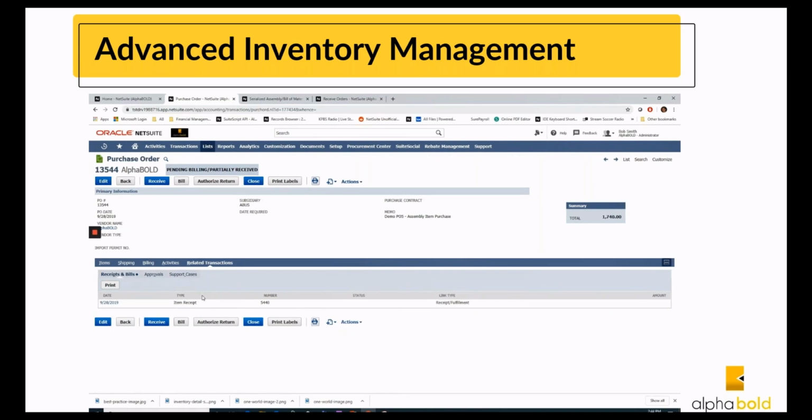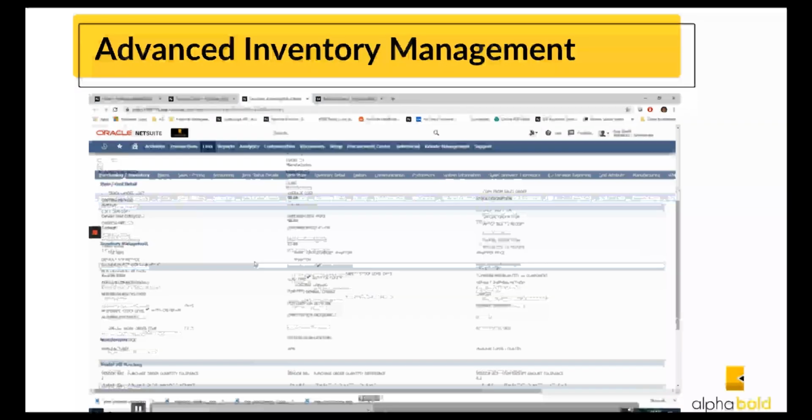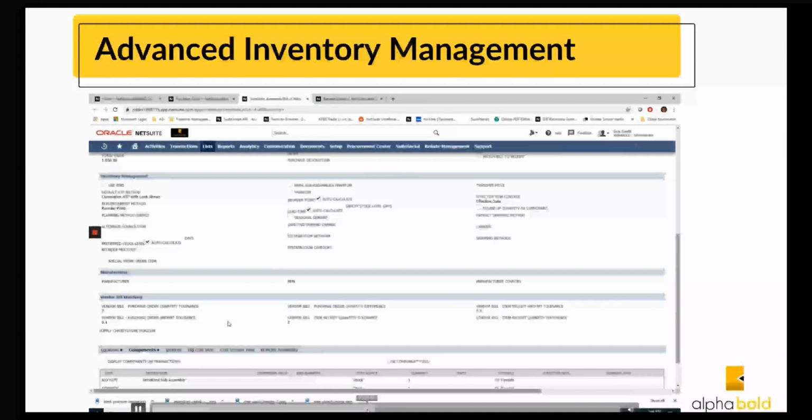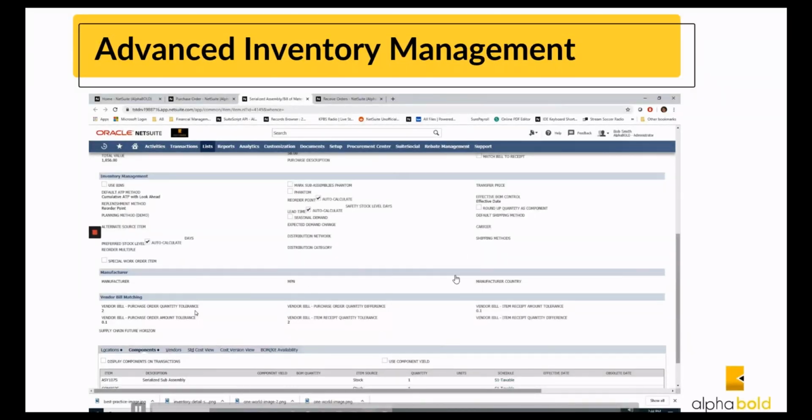Now, next I will talk about three-way matching. Let me try to speed up this video a little bit, but not too much. All right, so there it is. This section here is related to three-way matching. And here we set up the tolerance levels that the system will respect. And this is done through a workflow, a three-way match workflow that comes provisioned to any NetSuite system.